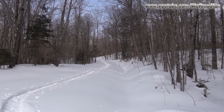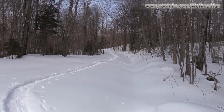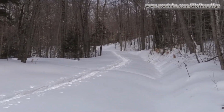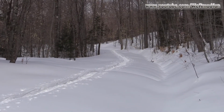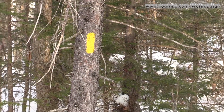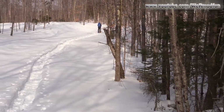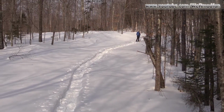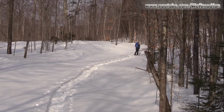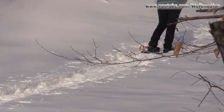But we will be headed up this way. Blueberry Mountain is on 52 with a view. It got its name because back in the 1800s, up top there were no trees, but there were all blueberry bushes. So this trail is blazed in yellow. For anybody wondering where to park when you come out here, we are parked on the side of High Street by Long Pond Road. And I don't know if you can tell or not, but we are wearing snowshoes.